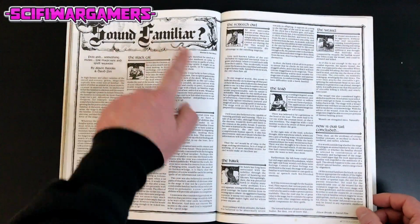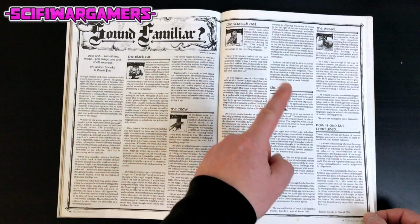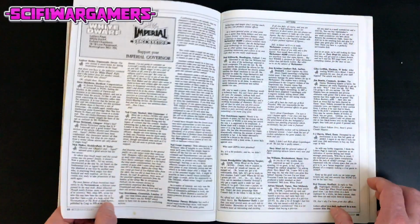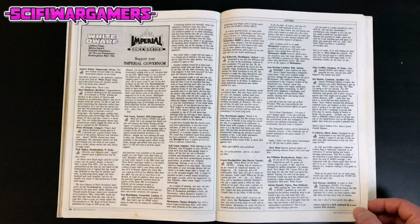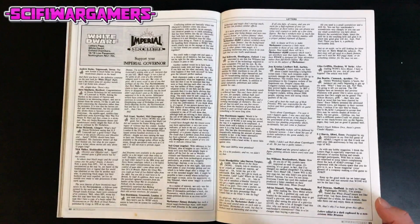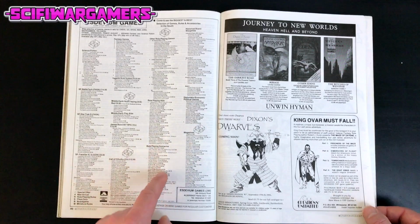Some familiars. Pets and something more for magicians and spell weavers. Which one would I like? What have we got on options? I'm going to go with the Crow for my familiar, please. Letters page. Support your Imperial Governor. No thanks. Letters edited in a dark cupboard by a non-existent Mike Brunton. Intriguing. More adverts over here. Very hard to read list of things for sale.